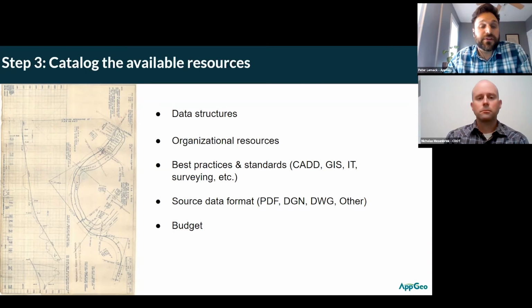Next, you can start to dig into your organizational resources. Things like, what are your imagery sources? What does your DOT offer? Are there existing geospatial data models? Are there existing business workflows that you can follow? Are there best practices such as CAD standards? And if there are, do they differ at the regional or district level? Do people follow those standards? And hopefully they do. And then you can start to understand, what are your authoritative data formats?